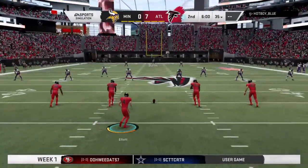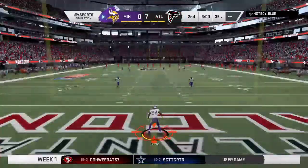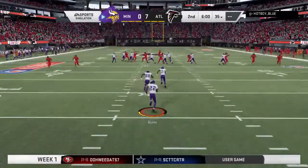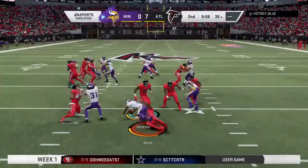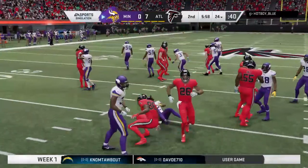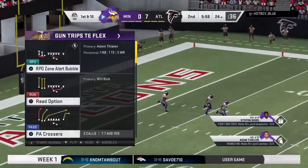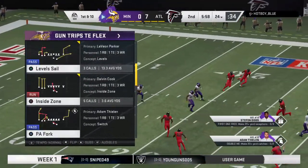Elliott now to kick this one away. That'll be taken in the end zone. They'll bring it back to just about the 25, call it the 24-yard line. At their own 24-yard line.